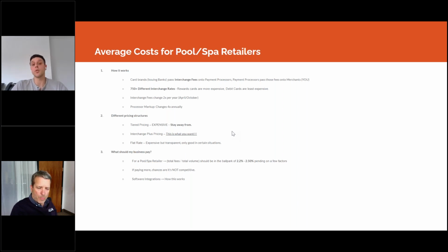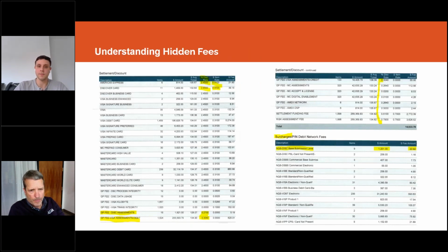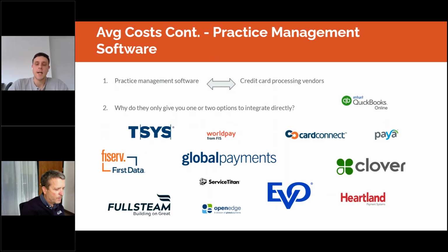There's also another little wrinkle into this that has to do with software integrations, right? So let's move to the next slide. We'll go here for now. Softwares like Full Steam, RB Controls. There's other softwares out there like Jobber. The list goes on. Service Titan. All these softwares that make your life as a business owner easy, a lot of them integrate with the credit card processing company. So you can see here I've listed out some credit card processing companies, some of which you may use. Others are just brand names within the industry, right?